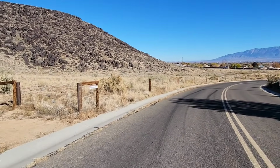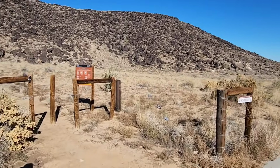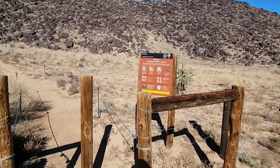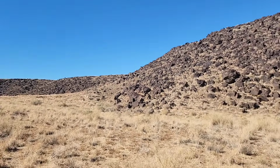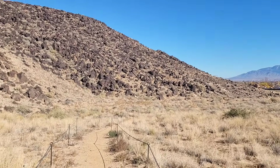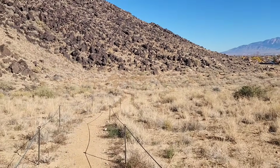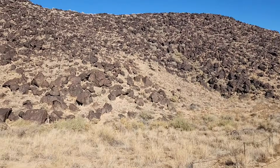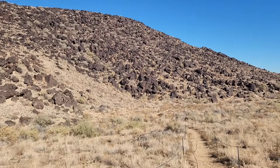Wow. Real chore to find a decent trail today. Well, I was hoping to go that way, but for some reason, they want you to go this way. That's all right. Got some great views, and we're pretty close. Hopefully I can get even closer to the rocks here. The lava rocks.